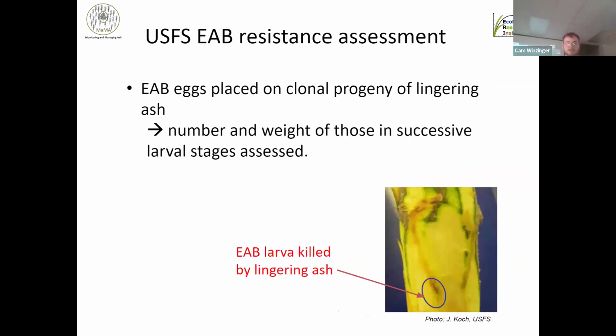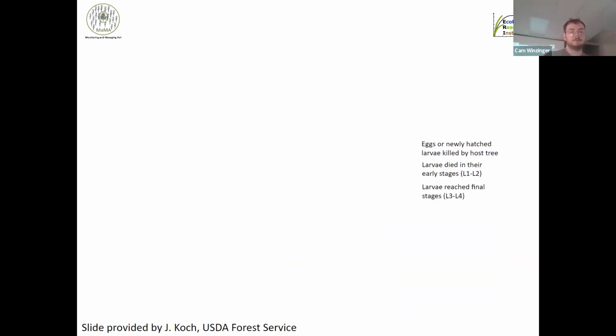So here's a picture of one of those crossbred twigs, for my friends here in person. Right there, that little blue circle is actually an ash borer larva that the tree has successfully scarred over and stopped from continuing its progression and killing the tree. And then the chemical defenses can vary. I don't know too much about them, but all that's important is that they do have those defenses, and those offspring can maintain both the physical and chemical defenses they get from both of their parents.